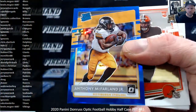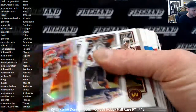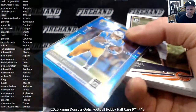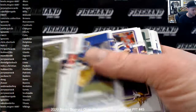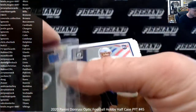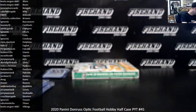Anthony McFarland Jr., rated rookie blue to /179 for the Steelers. Tyreek Hill. Dobbins insert. Joshua Kelly to /299 for the Chargers. Rated rookie hollow LaMichael Perrine, the Jets. Oh, top foot is a little brutal, but whatever, it'll work. Devontae Parker, CeeDee Lamb rated rookie, Kenny G to /299. All right. One box to go.